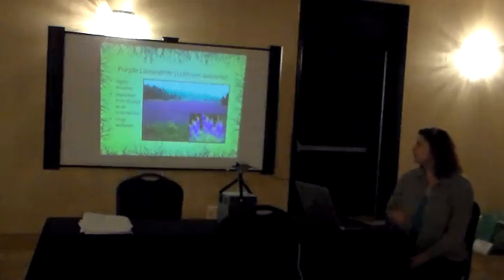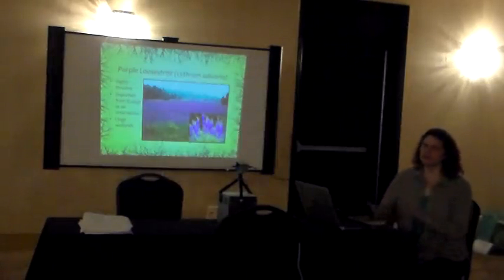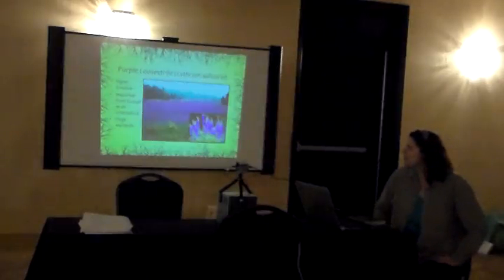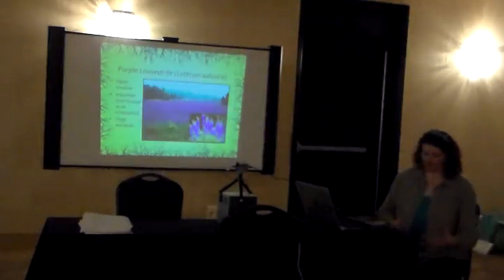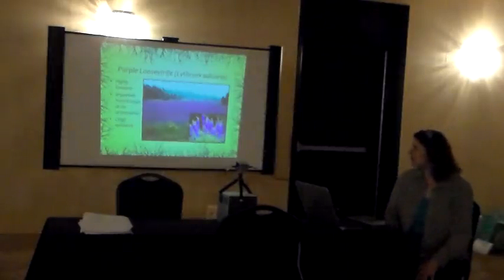Again, another control system that people are thinking about is, okay, well, let's import things that eat it. That would be great, but again, we're messing with ecosystems and we don't necessarily know the repercussions. There's a lot of loosestrife eradication programs that involve physically removing as much of it as possible. You don't want to burn it, you don't want to shred it up, because again, you're just releasing more seeds and more potential for it to spread.